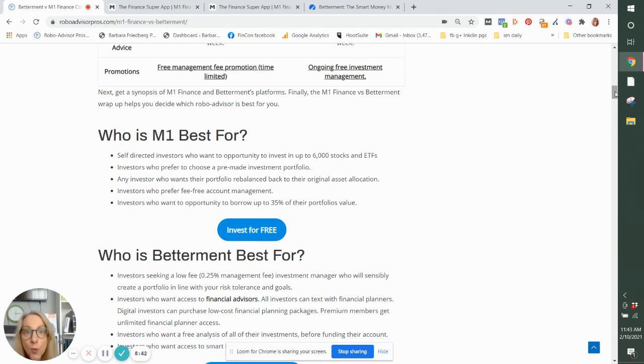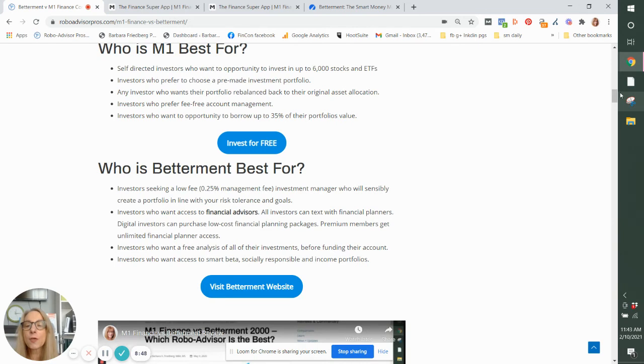So, who's the right customer for Betterment? Betterment is great if you are looking for a low-fee investment manager who will create a portfolio based on what you are looking for in terms of time frame, financial situation, and risk tolerance. Betterment is awesome if you want access to financial planners. Also, if you would like the opportunity for specialized portfolios like Smart Beta, socially responsible, or income portfolios.